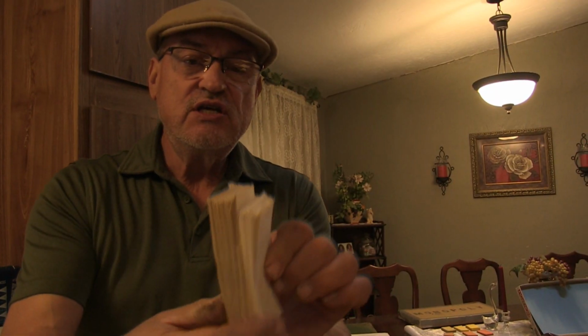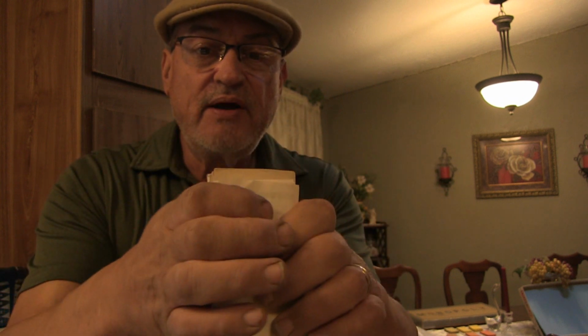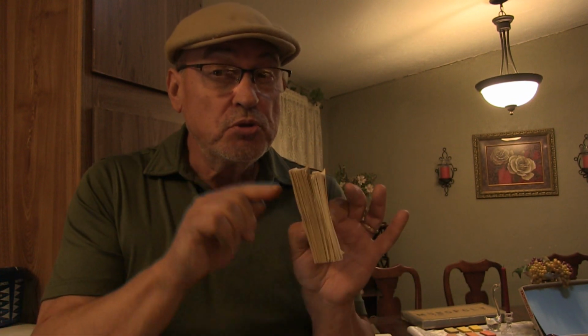There's another difference between all the denominations, and the fact is vintage was cut a little bit longer or wider than the current ones, so you can just stack them on end and you can see there is a difference, and that's true through all the bills to denote which one's truly vintage and which one's modern.